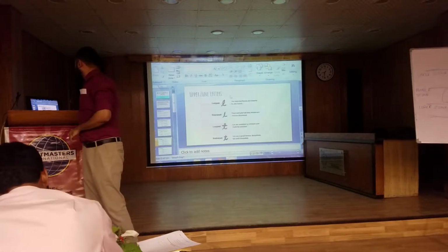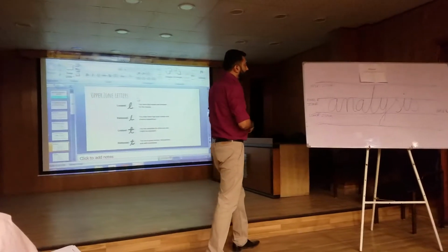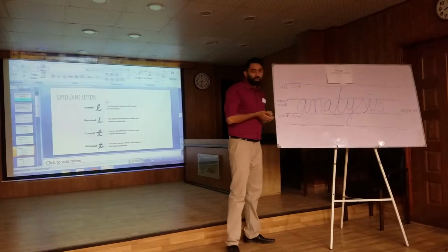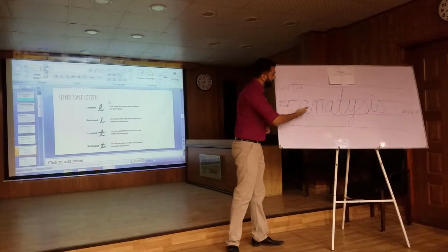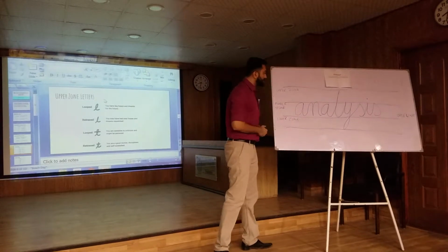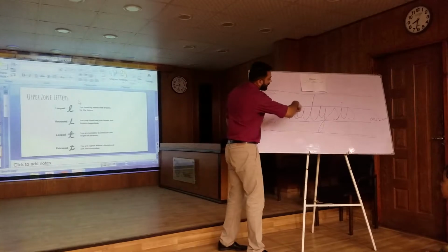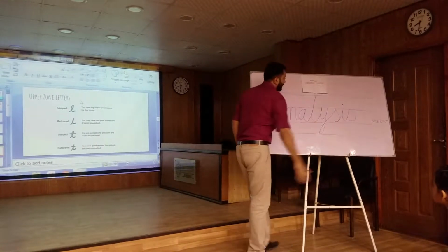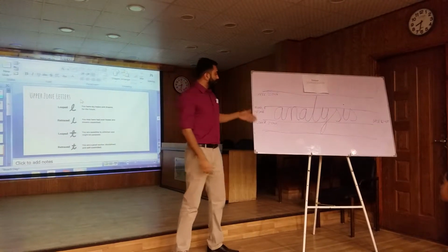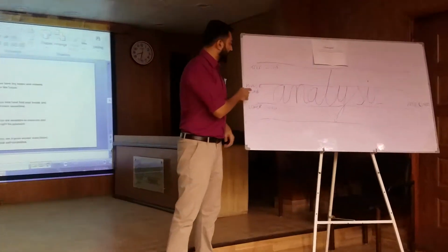The next thing we're going to look at is the upper zone letters, but before we do that, I would like to quickly explain how zoning works in handwriting analysis. So over here, this is cursive handwriting, joint handwriting commonly called. The word is analysis, and this line is the baseline where the pen begins and ends, always on the baseline. If we connect a line parallel to the baseline, connecting the top of most letters, we get the middle zone.